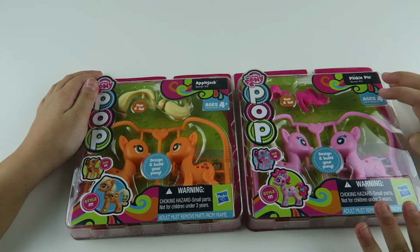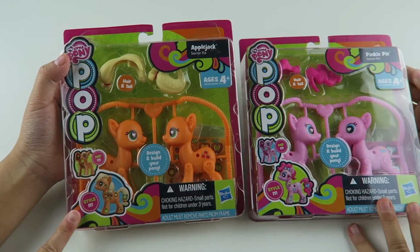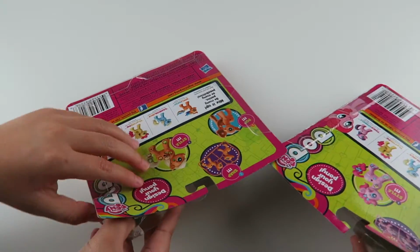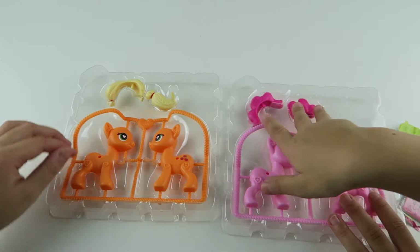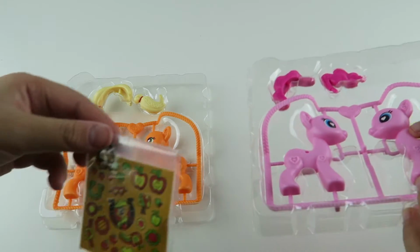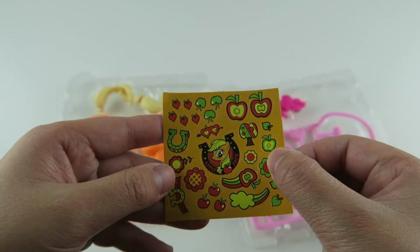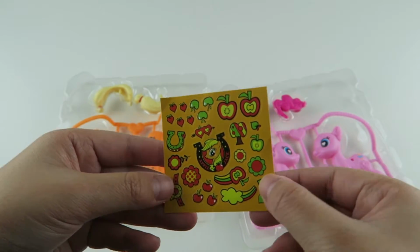So now we're gonna open up the My Little Pony Pop. And I got Applejack, and I got Pinkie Pie. So let's open these up. So when we make these My Little Ponies, you can mix and match the hairs and the tails. So let's start making them. So mine comes with a pack of stickers. So here they are, and I really, really like the stickers. I like the one with Applejack, and she has a horseshoe.